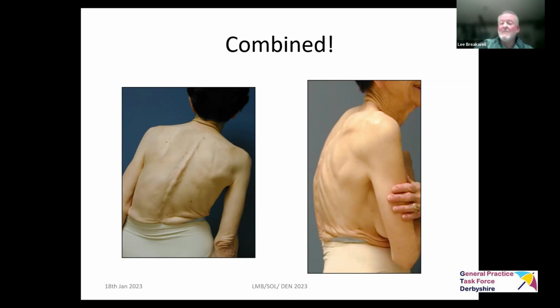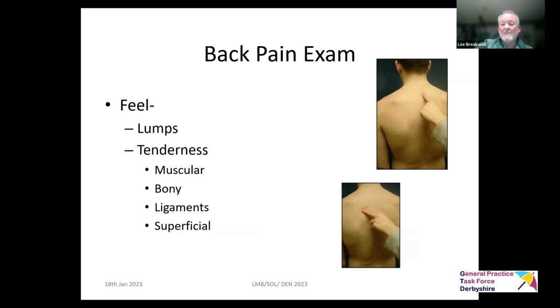But again, you may want to send them up for us to have a review at the Northern General to discuss their options. We've talked about having a quick prod. Don't spend ages examining them. Most people go 'ooh, ah' when they want to convince you they're in pain. But you are looking for non-mechanical pain. In a red flag scenario, is there some tenderness? The rest of the time, it's pointless.